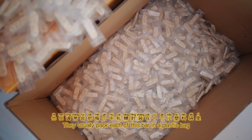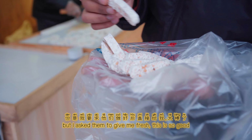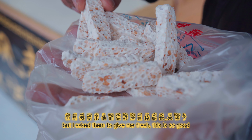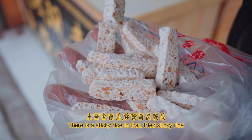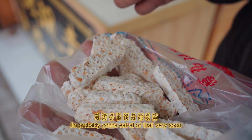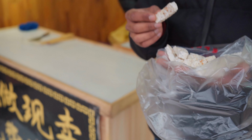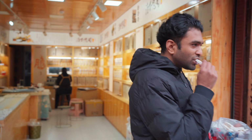They usually pack each of this bar in a plastic bag, but I asked them to give me fresh. This is so good, look at that. There is peanut, there is sticky rice in that, fried sticky rice, sesame. And wow, I'm probably gonna eat all of that very soon. So let's go find more snacks, more food to eat, yeah?